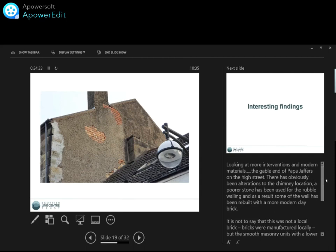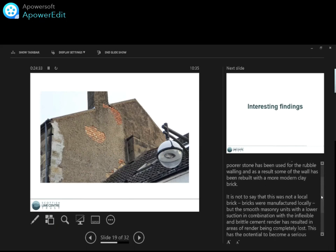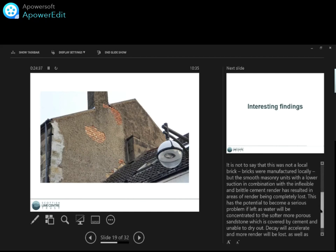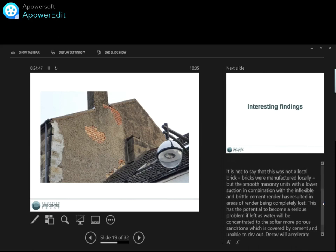However, the render is applied quite thinly, and it doesn't really appear to have much of a key. And bricks are much less porous than masonry. Even older bricks would be a little bit less porous than masonry, and modern bricks basically impervious. So if we're using brick alongside quite porous sandstone and covering it with a cement render, then all we're doing is just funneling water into all these areas of sandstone. And you can just about see, but the sandstone underneath is really suffering.